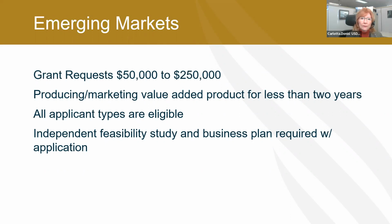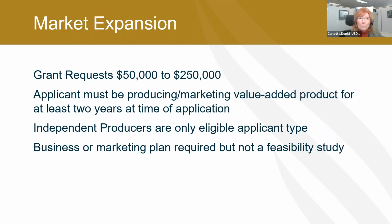You would need an independent feasibility study and business plan required with this emerging market size of application. And we do a lot of clarification on this after. So really contacting us is key. Go ahead. And then a market expansion.